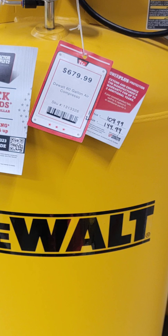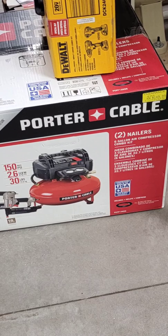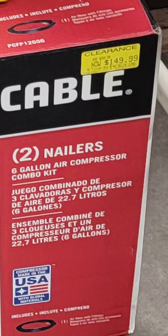And then the last one, this is a 60-gallon air compressor in the Dewalt line. It's showing up for $680 on sale last week at Home Depot. This one was $880. Normally they're north of $1,100, but this one is $680. And then I'm going to leave you with this one. This is the last deal, I think, from Tractor Supply. This is the Porter-Cable pancake compressor with a 16 and 18 gauge nailer. They are pneumatic. If you look here, it says $150.